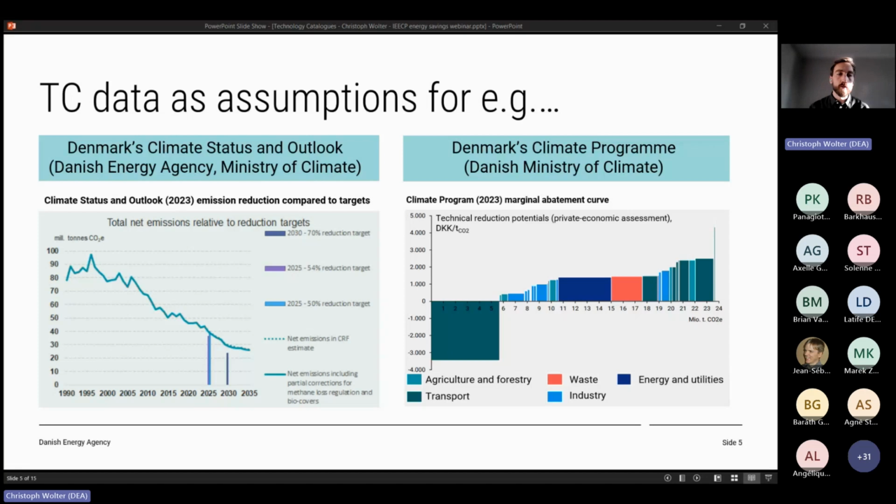but it basically shows a frozen policy scenario of how the energy system would develop over time if there were no more political initiatives introduced, to benchmark the CO2 reduction that we would expect in 2030. And as you can see, there's a little bit of a gap left, but in order to do that, we need the catalog data to quantify these.